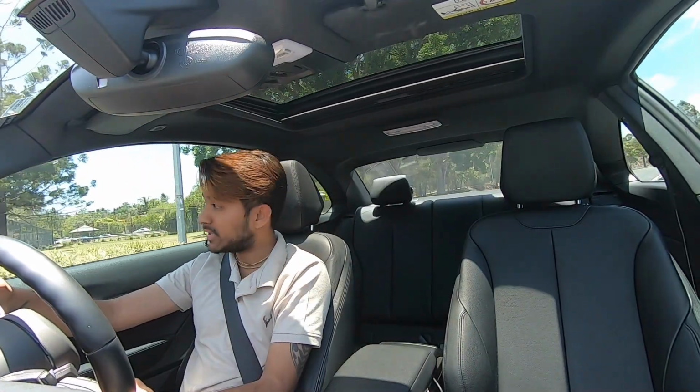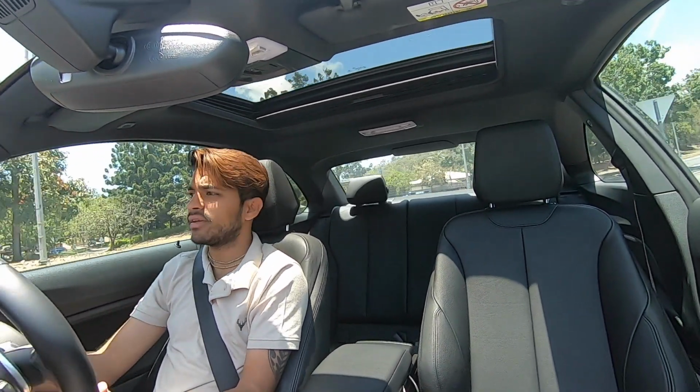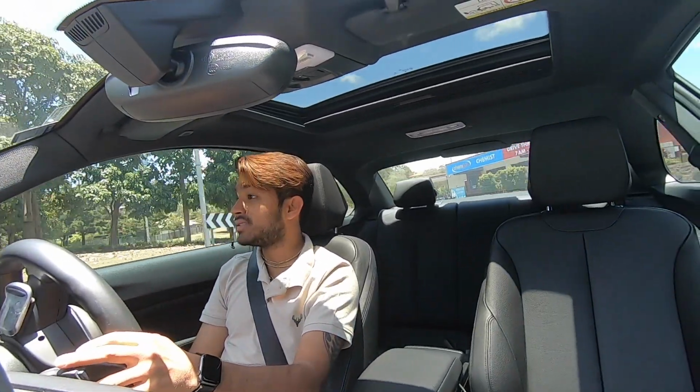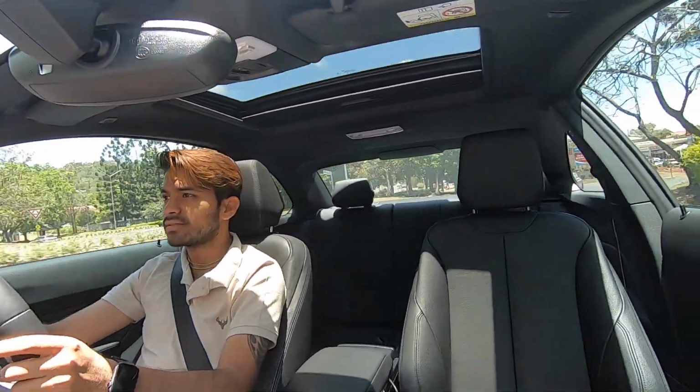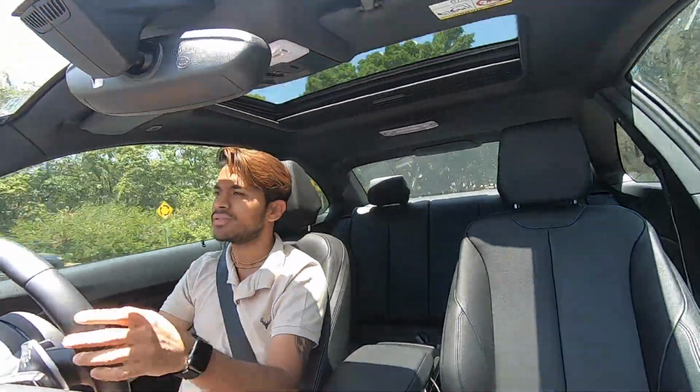I'm really liking this engine. I can see why BMW uses this engine in so many of their cars. It is compliant. It sounds actually pretty decent for a turbo 6-cylinder. It's got a nice rumble to it. It's not tinny, and 6-cylinders generally aren't, so it's good.